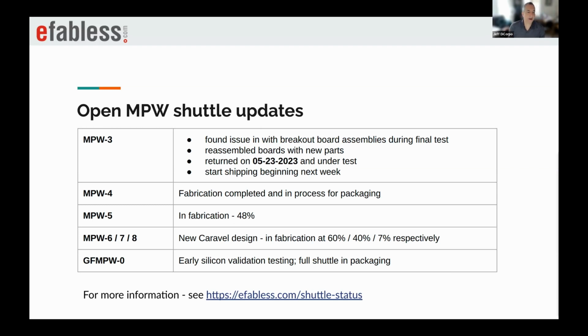And then MPW5 is also in fabrication. So those are the shuttles, MPW2, 3, 4, and 5, that have the original Caravel where we identified some hold violations that are getting in the way of GPIO configuration. For all those projects, we have a solution that uses a Nucleo test setup and board to characterize the IO chain, which provides a workaround for configuring the IO for those specific projects.